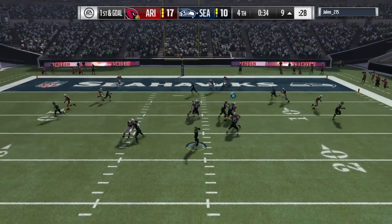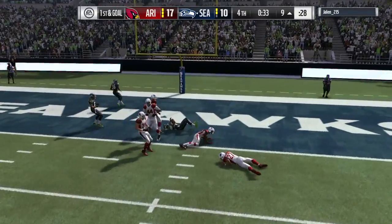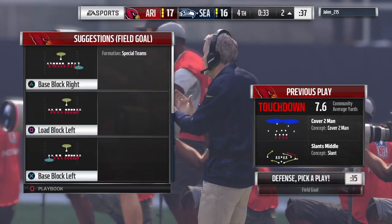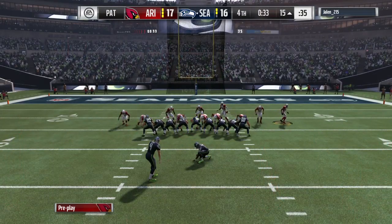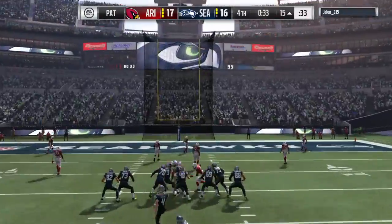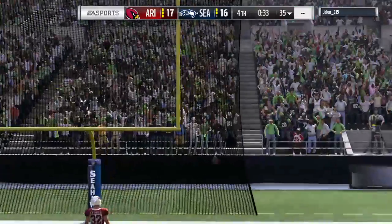They'll look to throw. That's caught at the 1. And he is in for the Seattle touchdown. Jermaine Kurz in the final minute. And the Seahawks just an extra point away from tying this thing up.